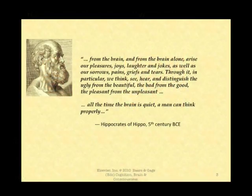From the brain alone arise our pleasures, joys, laughter, and jokes, as well as our sorrows, pains, griefs, and tears. Through it, in particular, we think, see, hear, and distinguish the ugly from the beautiful, the bad from the good, the pleasant from the unpleasant. That was said by Hippocrates of Hippo in the 5th century BCE, and we still believe it.